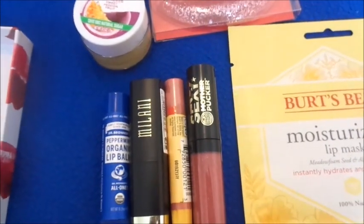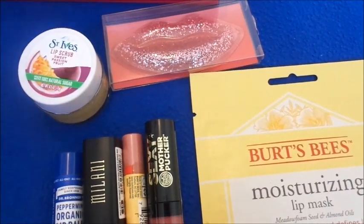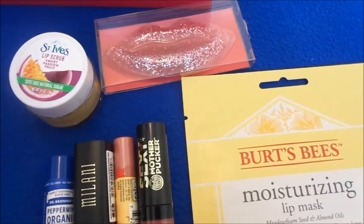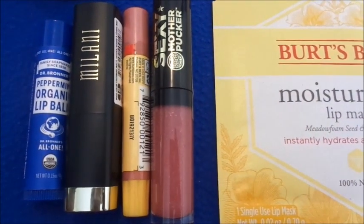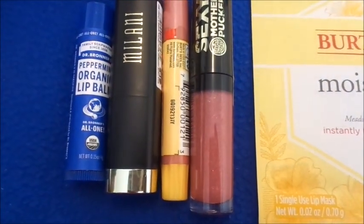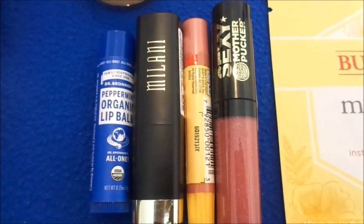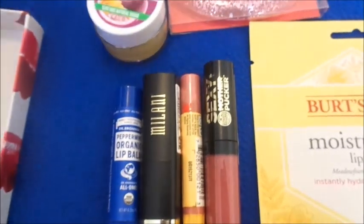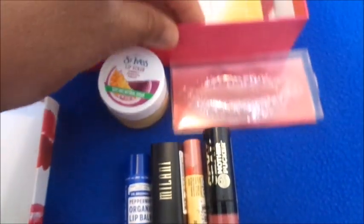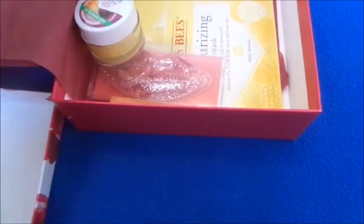Again, this is 7 lip items for only $7. We have the St. Ives lip scrub, a lip mask from 12 NYC, I never heard of the brand before, a Burt's Bees lip mask, Soap and Glory Mother Pucker lip plumper, a Burt's Bees lip shimmer, a Milani matte lipstick, a Dr. Bronner's peppermint lip balm. So yeah, I'm excited to try all of these products. I will be coming back and giving my review on them after I'm done trying everything.